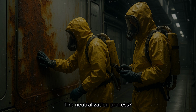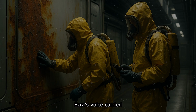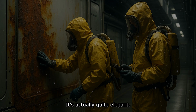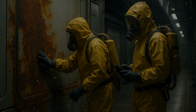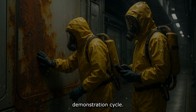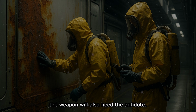The neutralization process, I said desperately. There has to be a way to reverse the molecular breakdown. Oh, there is. Ezra's voice carried a note of satisfaction. I developed the neutralization agent 6 months ago. It's actually quite elegant. A simple molecular inhibitor that prevents further polymer matrix degradation. Then use it. Stop this before it kills people. Can't do that, Nilo. The buyers need to see the full demonstration cycle. Besides, the neutralization agent is valuable too. Countries that purchase the weapon will also need the antidote.